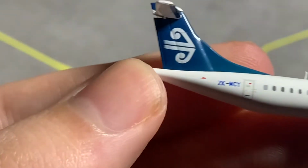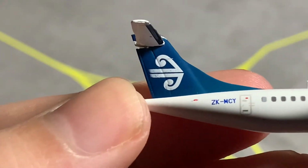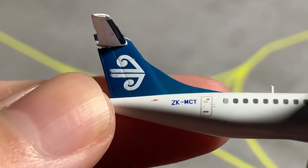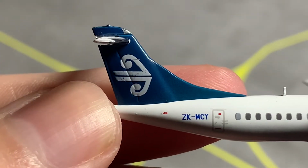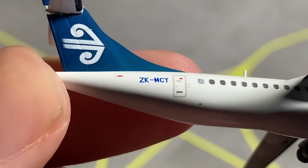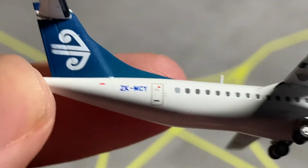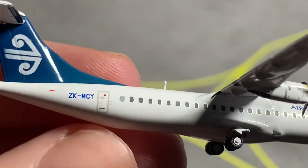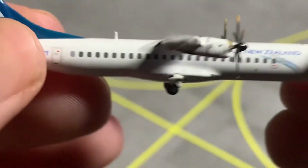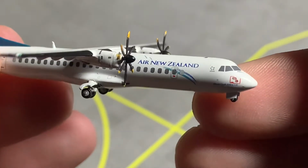serve or be a rampy here in New Zealand, working around the Q300, and I remember when I was training that I trained and looked at an ATR. I think this is the baggage compartment here. I think that's it, and then there's some more baggage here. I'm not too sure about the ATR, to be perfectly honest.